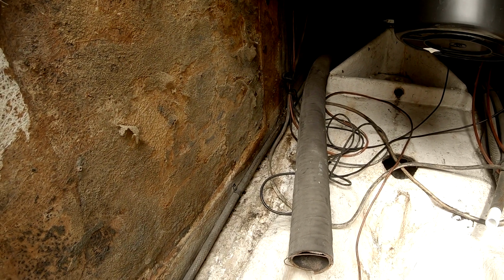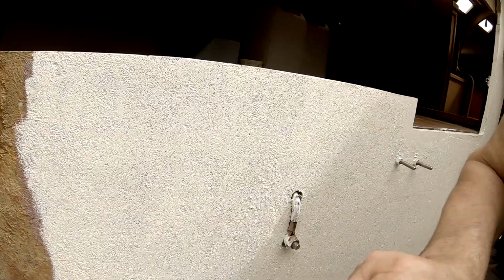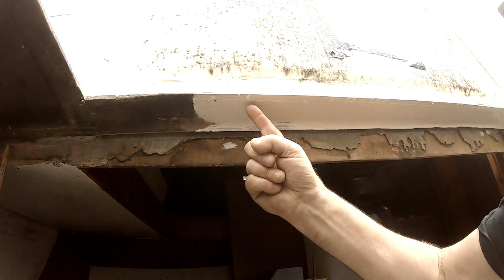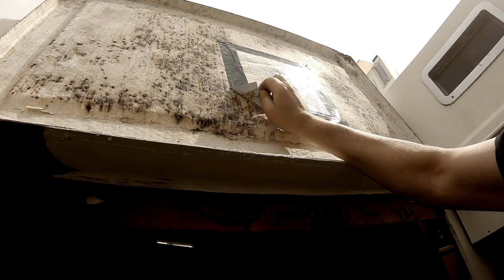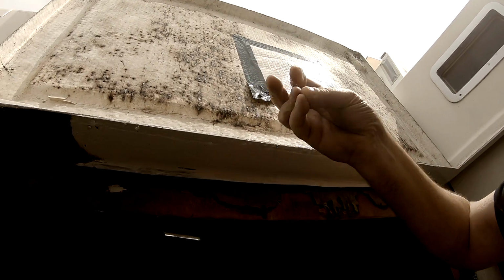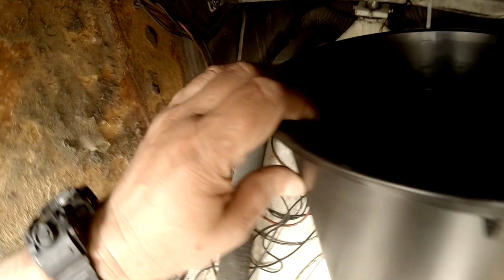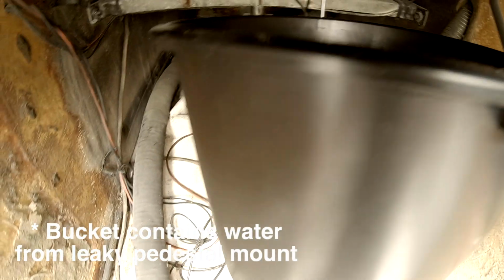All right, so it's coming from behind. I can see water here. It's coming from the side. There's even drips here, but that might be water seeping out from this. Yeah, that's wet. Now the bucket also has a lot of water in it.